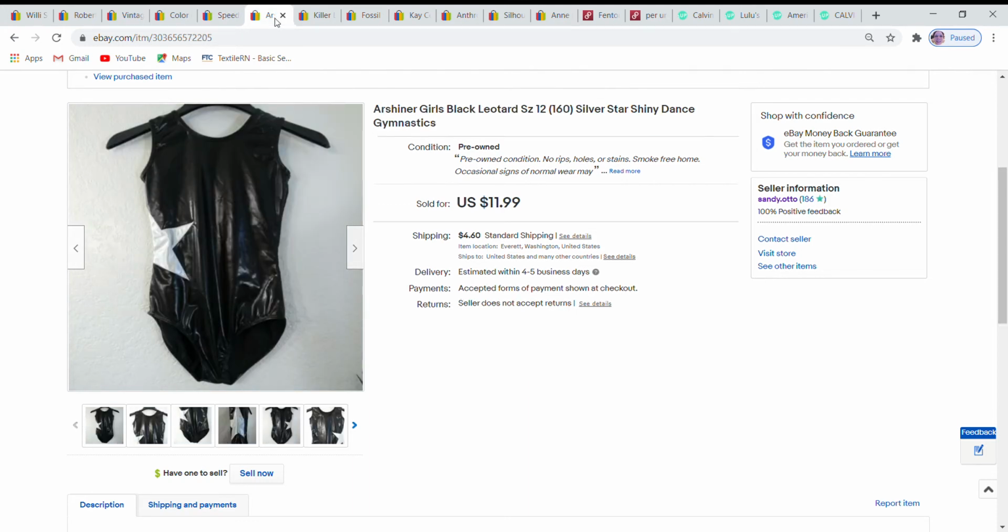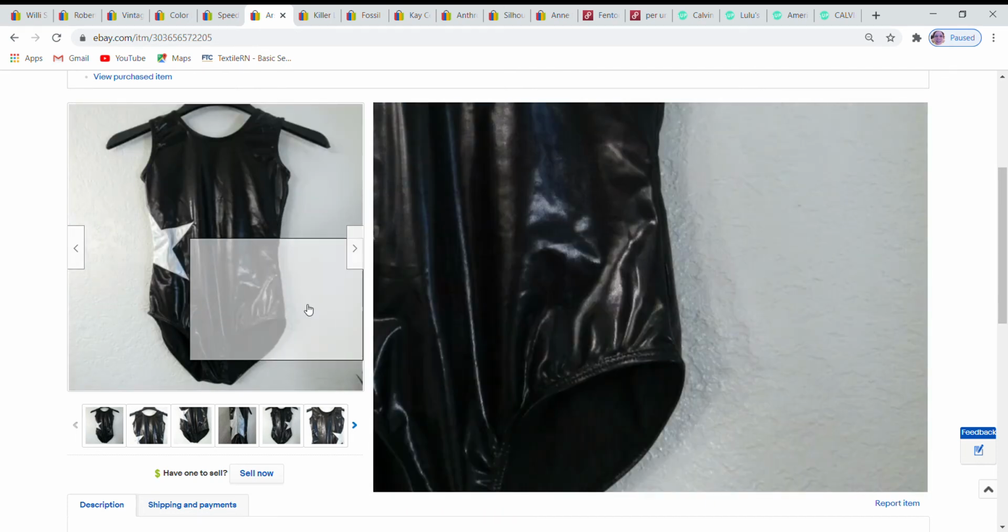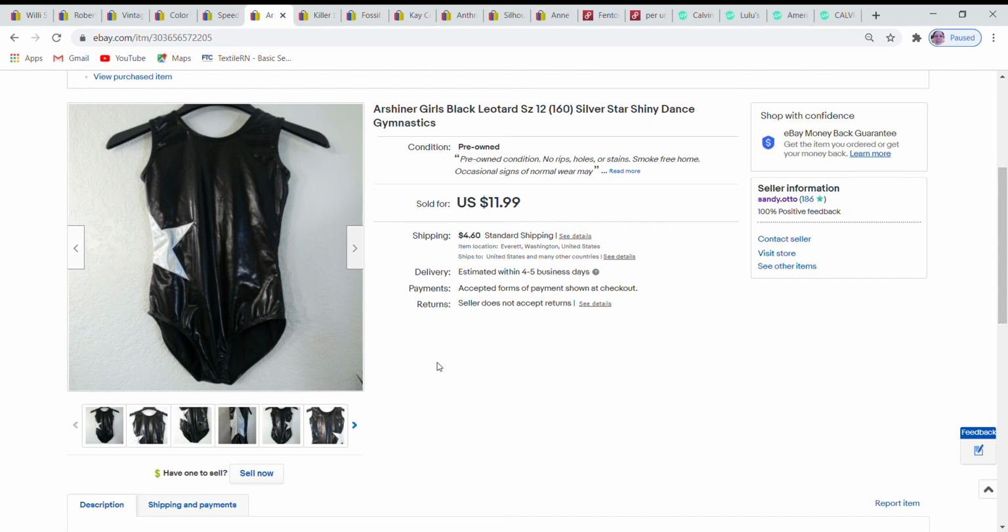This was a girl's dancing or gymnastics leotard. It was a size 12. It was really cute. It was super shiny, and it had this cute little star detail on it. And this one I ended up taking a best offer of $6.99 on.